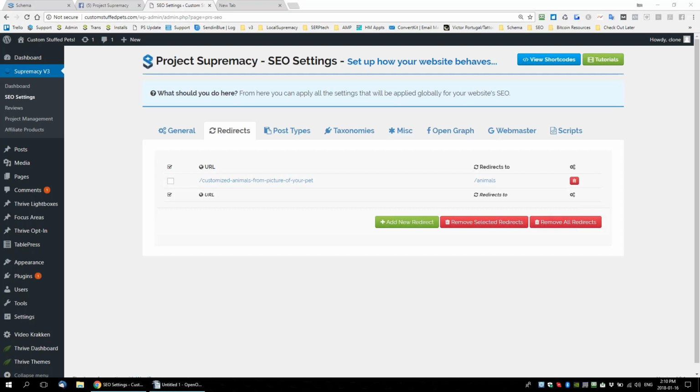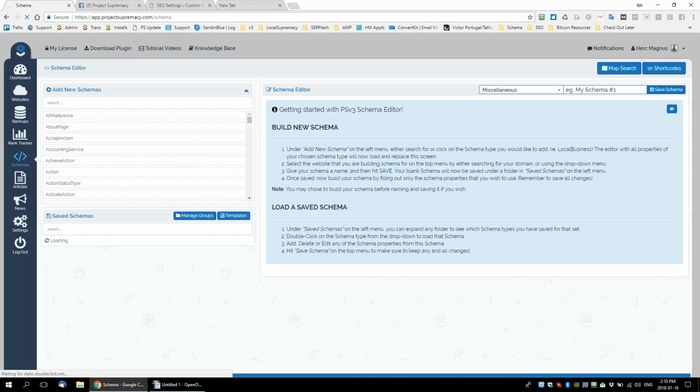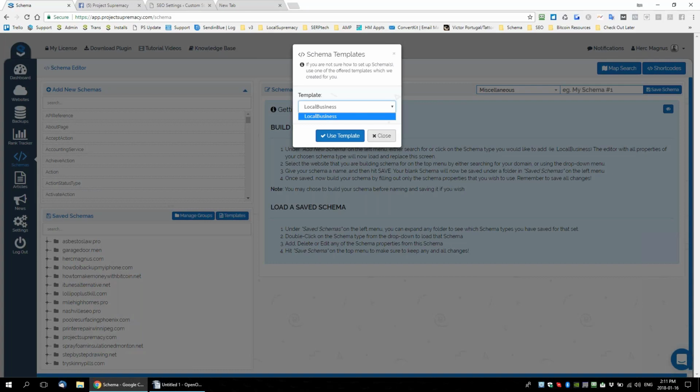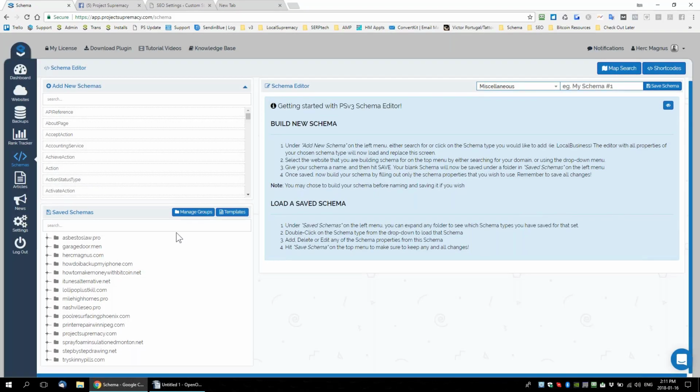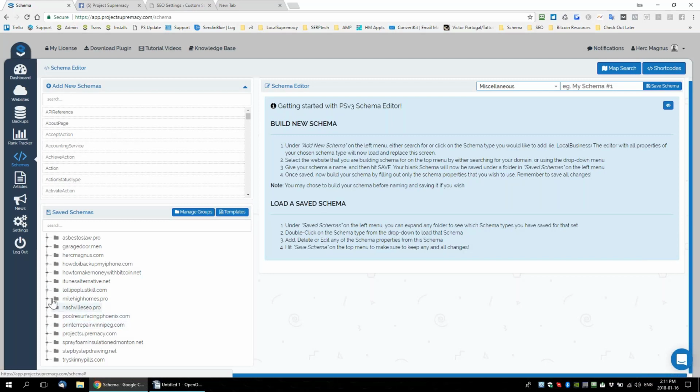Bruce, where do I see and find schema templates to copy and save for future use? We have a very, very small schema template set right now, but everything's in schemas. Right here, the templates button, we have only a local business template. The reason is you can save any type of schema. You can build something and save it for later and create your own templates. So the only template we have is local business, but maybe we'll add a few more. I can add the product one, because I know a lot of people like how I review products on this site and they want to build that.